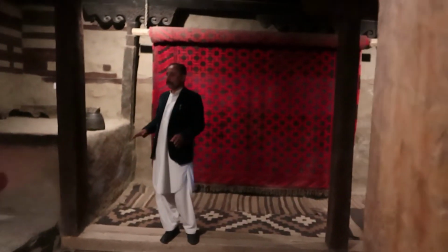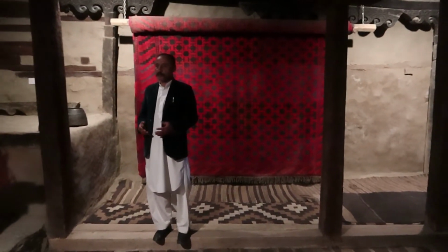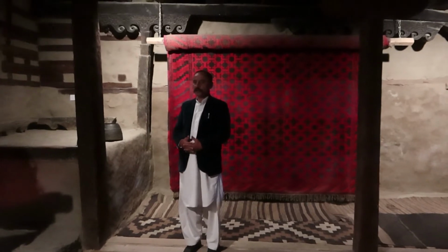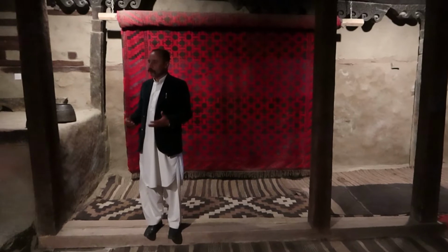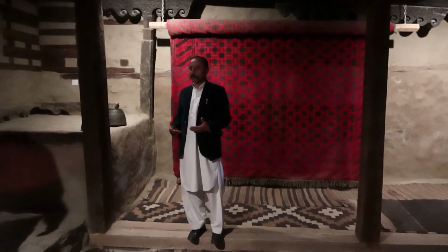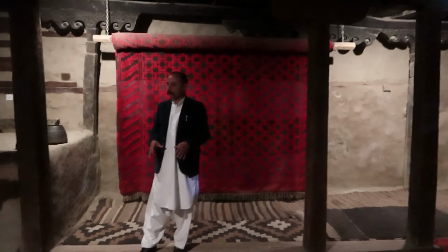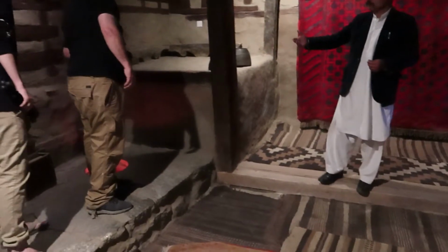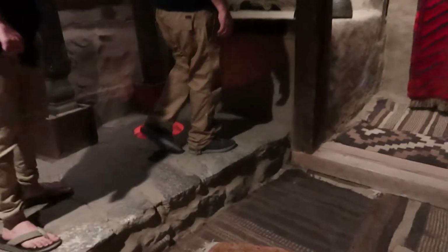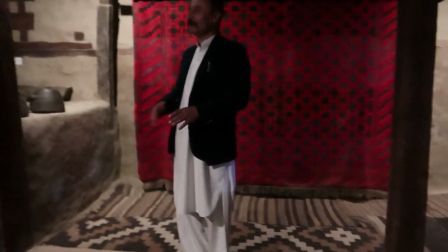Okay, ladies and gentlemen, this was the indoor conference room to discuss confidential matters. So in case of any emergency or any important problem, the Mir of Hunza used to discuss his personal matters with friends here. In this room, people believe there was a treasure buried in the ground, like this empty pit is still here. But while the British were advancing towards Hunza in 1891, the Mir of Hunza decided to open it and take all the treasure with him to China. That is why it's very empty now.